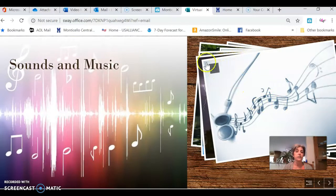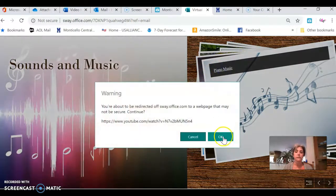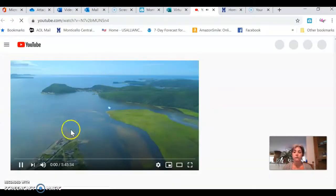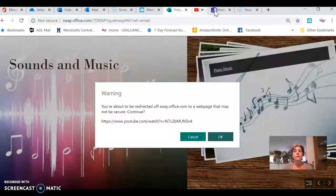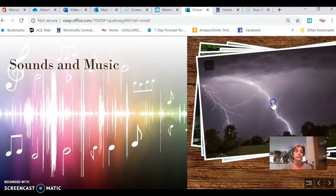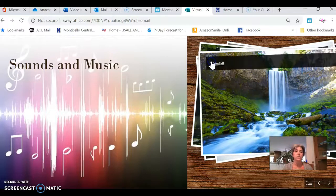So let's say we click on this first music one. What it's going to do is it's going to lead us, this is piano music, and click OK here. It's going to lead us to a YouTube video with beautiful piano music in it. So you can see that. All right, and then let's say you want to look at one of the ones underneath that. You're going to click kind of in the middle of that. And so here's one, it looks like it might be storms, which can be calming. Here's a waterfall. Let's listen to this waterfall music.